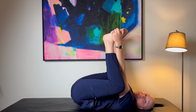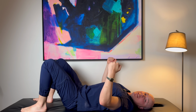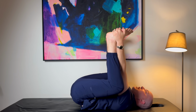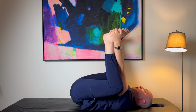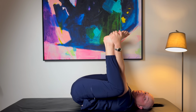Now, if this gets easy for you, what we're going to do next, using those arms and the biceps, you're gonna pull the feet towards the floor, maintaining the width. It's gonna look like this. So hands on the outside, spread those knees wide until you can feel it in your groin. Now, I'm going to pull gently into the bed.